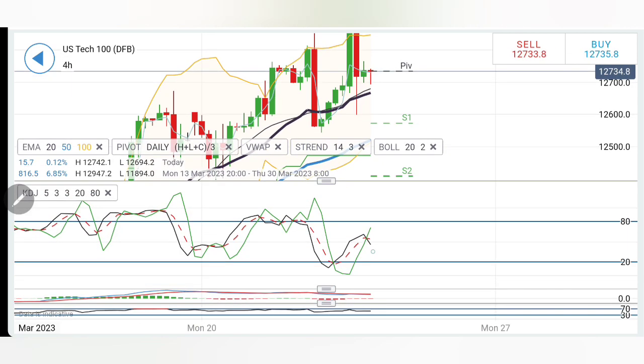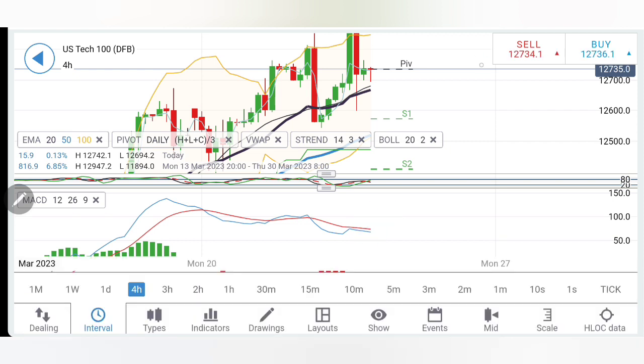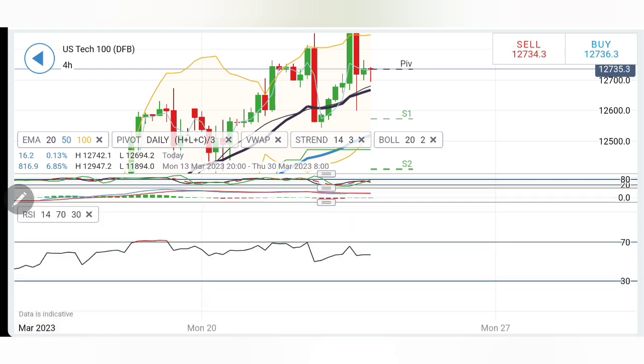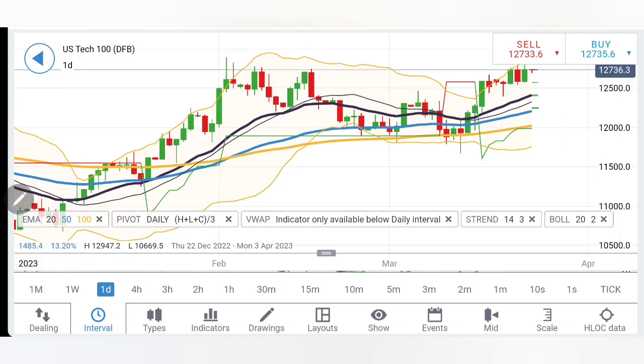Till that time, we have to be watchful. Stochastic looking down. The MACD is trading with slight divergence and it is still on the sell side. The RSI is almost trading flat here, not indicative of anything. Now look at the daily chart.